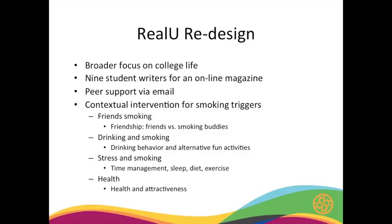Stress and smoking, we tried to identify what were some of the underlying drivers of stress in this population around time management, sleep, diet, and exercise. We never really found a compelling health message, I have to say, around smoking, but there was a message around attractiveness and dating that we ended up highlighting as part of the site.